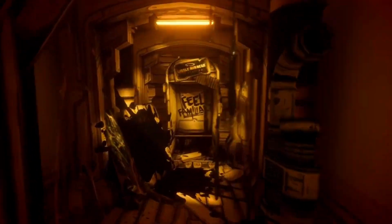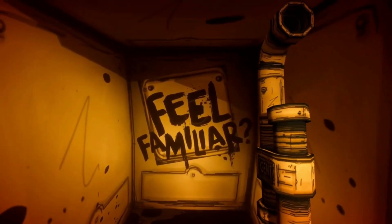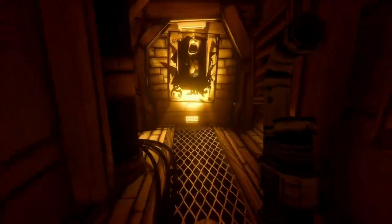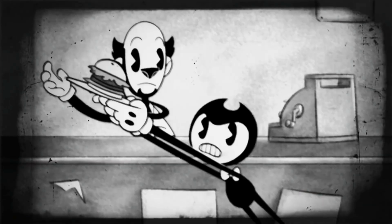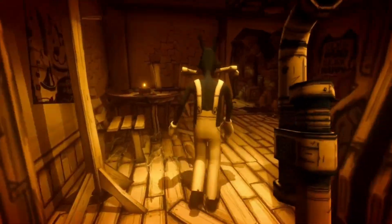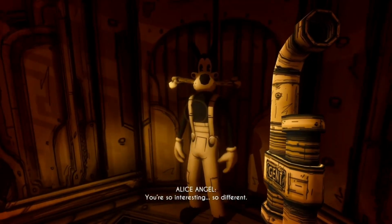Also, down that hallway, there's a secret hiding spot that was used in one of the early trailers for Chapter 3. Right before you get to the lever, you get jump scared by the Piper, who is part of the Butcher Gang. The Butcher Gang were like antagonists to Bendy during the Bendy cartoons. After pulling the lever, you could then head into the next room with Boris, where you find an elevator that you could take up to level 9.